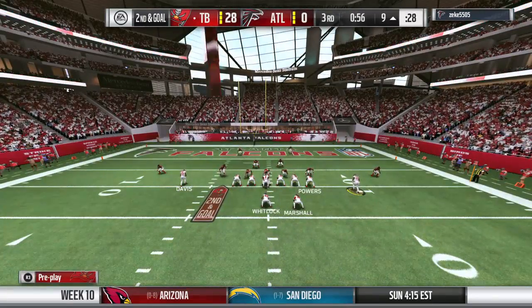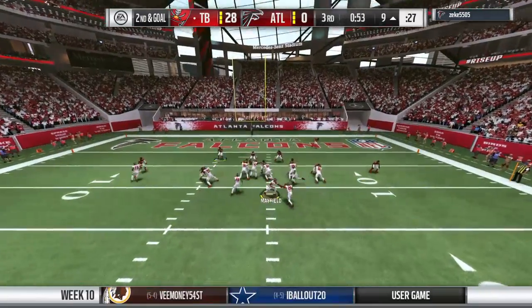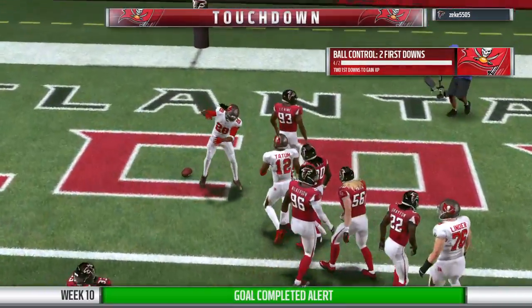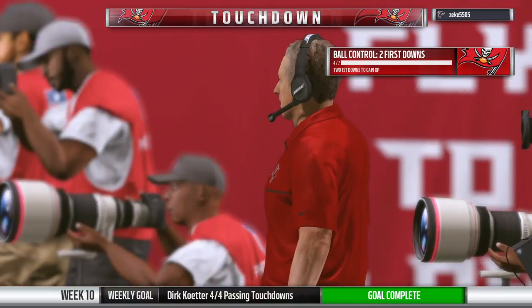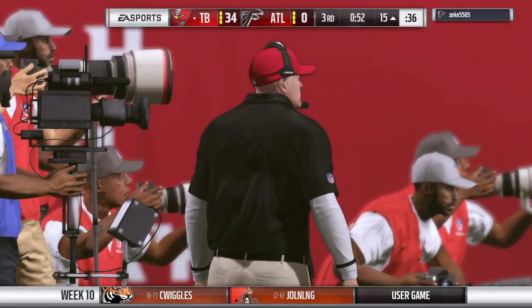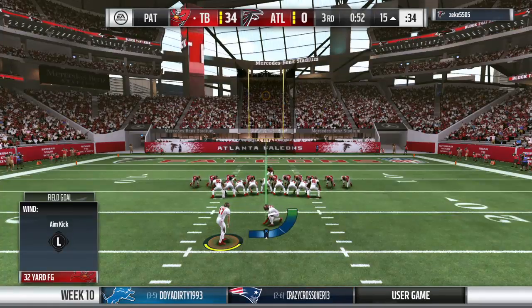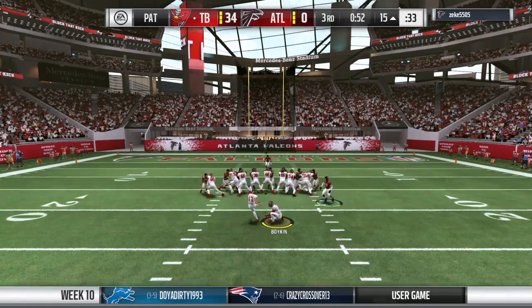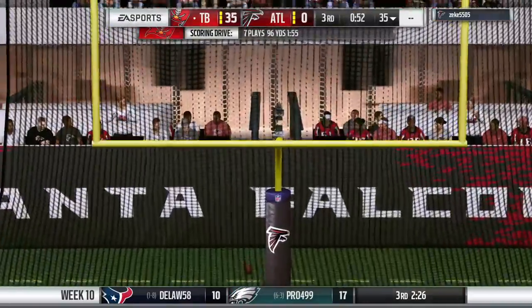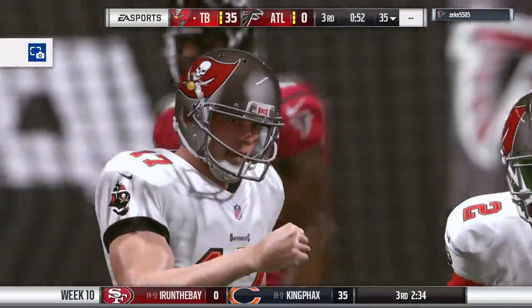And the D-line pinching together, must be expecting the run. And here's Marshall. And he's into the end zone. Touchdown, Buccaneers. Keith Marshall, his 4th touchdown on the year. And the Bucs offense continuing to pour it on. And he's been a busy man, 5 for 5 now as he knocks another one through to extend the lead.